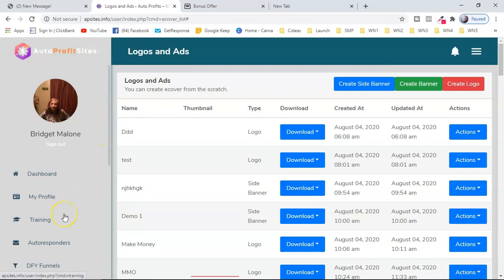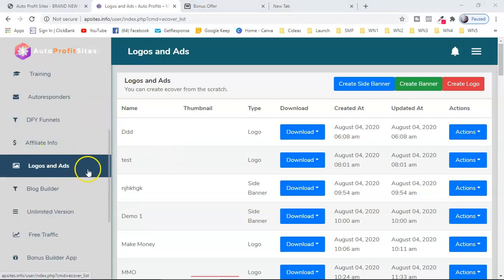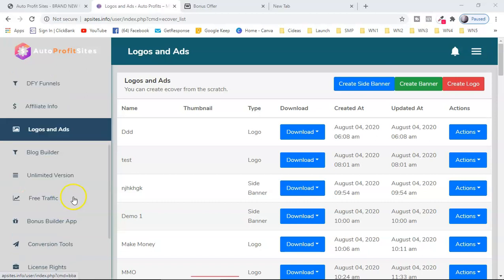That's why it is done for you auto profit site. And then you have this blog builder here guys, which allows you to create the blog from scratch. So if you don't want to use these done for you funnels, you can create your own blog and do all of this again and again. And then you can also get the unlimited traffic and bonus builder and all those tools.